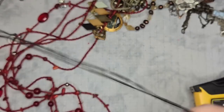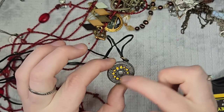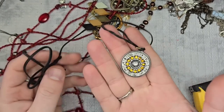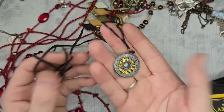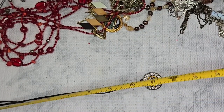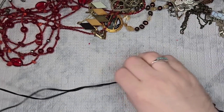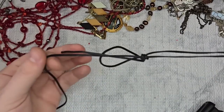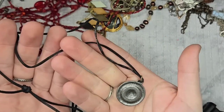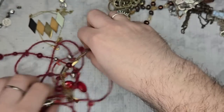Okay, next we have this cool pendant. It's like a Mayan calendar maybe, with topazy citrine kind of colored rhinestones. This one, again, you can make it as long or as short as you want. Right now, it's sitting at about 21 inches, but it also has more that you can make it longer. This will just be $2. Not marked anything.